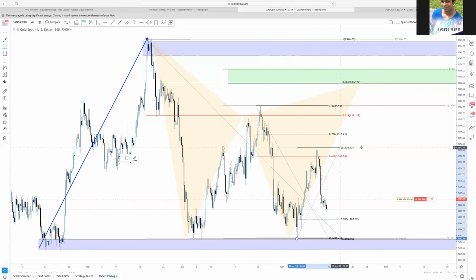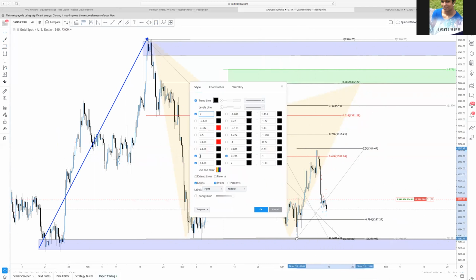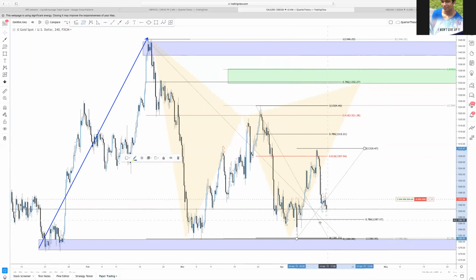So you want to actually do it from the previous low here. Here's your 786, which means that we may be sitting at a 61.8. Nope, we broke that already. Okay, so we're probably coming down to the 786 right here. So that's pretty good. This looks a little bit better. XA 61.8. We probably get some type of reversal here at the 786. And then we're looking for this Gartley pattern here.